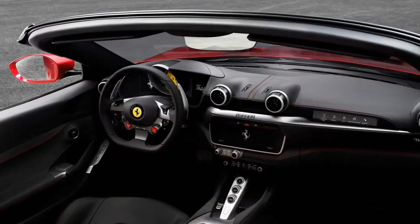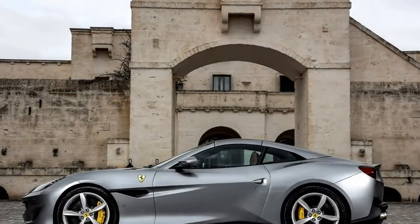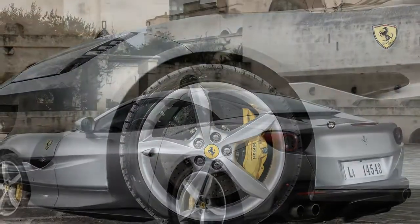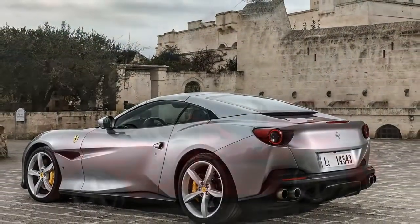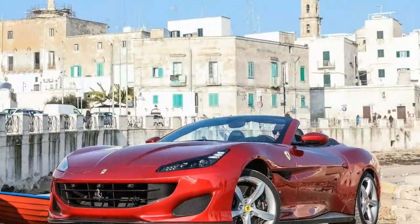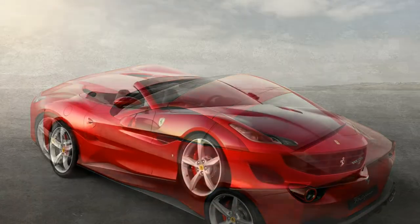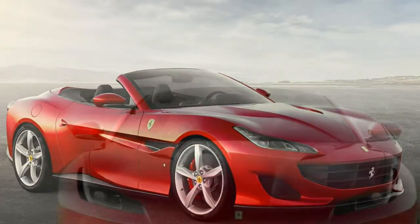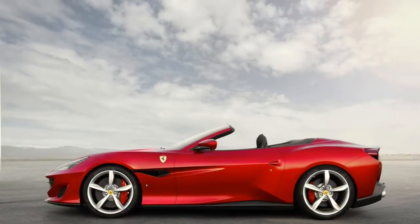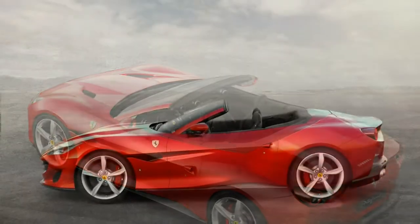We found the 18-way electrically adjustable seats, which are 20% thinner than those in the California T, to be more than comfortable enough that you can run out of fuel before any side effects begin to emerge. The cabin is well insulated from wind with the roof down, as long as you keep the windows up. With the top up, it's quieter inside, and a dark roof lining makes it feel a bit more compact. However, in essence, it really ends up feeling like a hardtop car.